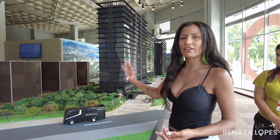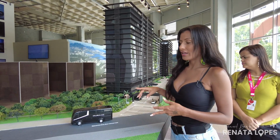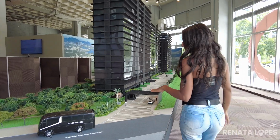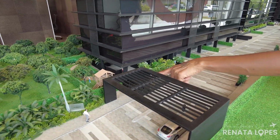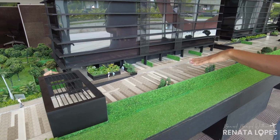So this bus, it's privacy for the condominium. This bus drives you to the bus station, to the beach, and some other points. So you can get this bus for free. Here is the playground for the kids, the entry, the safety guys, the parks.